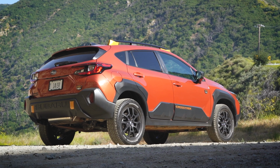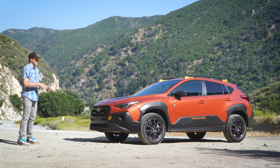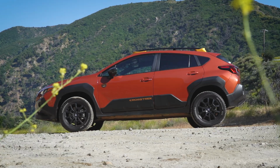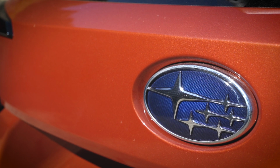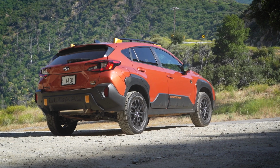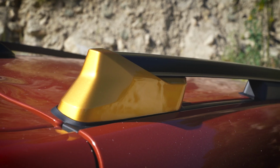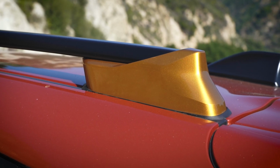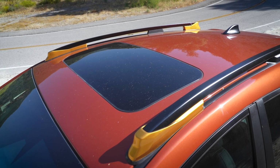So what do you think of this exterior design? I kinda love it. I'm a big fan of lifted wagons, and that's essentially what we've got here. This sun blaze pearl color is awesome. Thanks Subaru for offering a fun color in a world filled with bland monochromatic crossovers. Though I will say this orange color somewhat clashes with the gold accents. At first I low-key hated that, but after living with it for a week, I've grown to dig the incongruity.